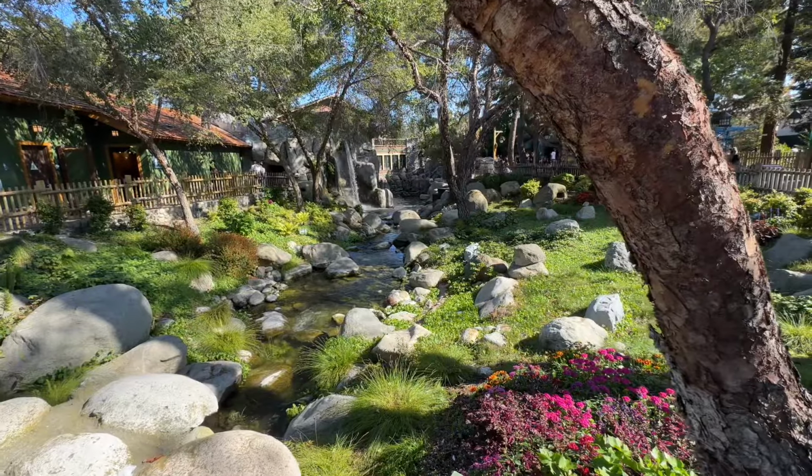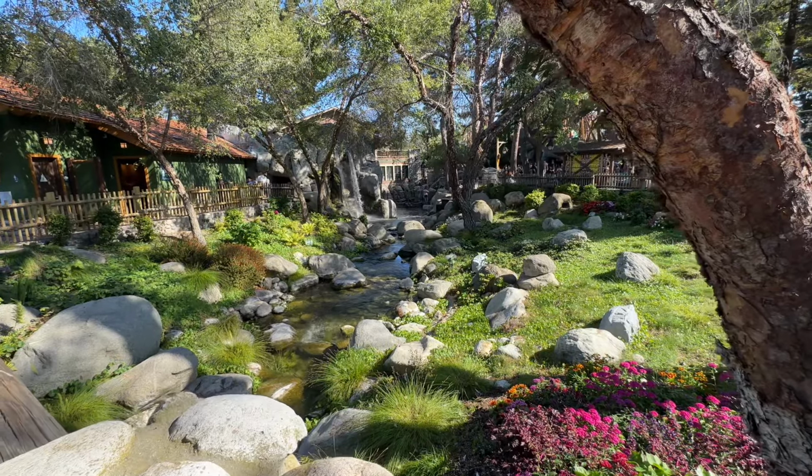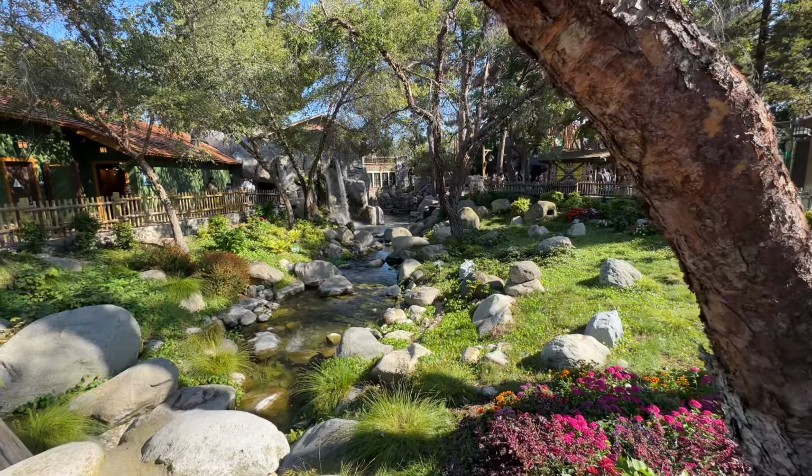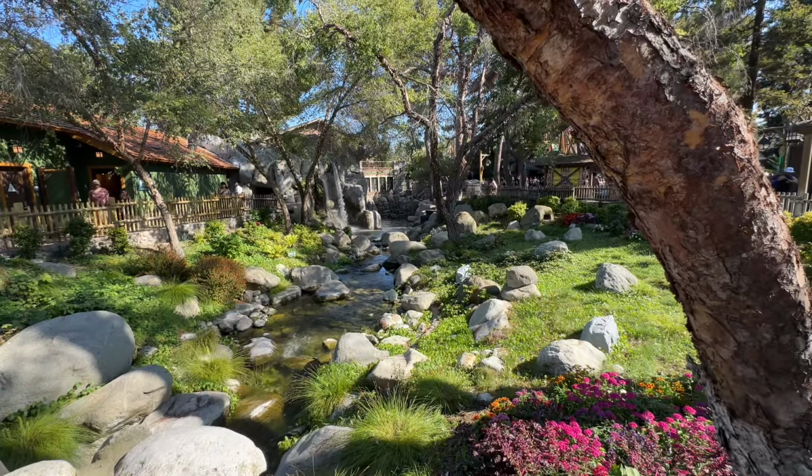I'm happy that they have all the water turned back on because, like I said in the last video and the hundreds of other videos I've done from Knott's Berry Farm, this area is very beautiful. So the fact that they have the kineticism back is very welcoming.